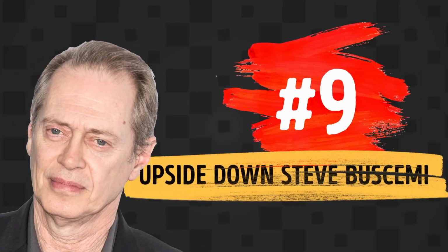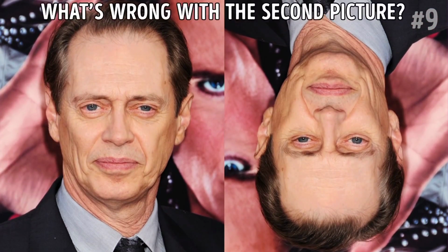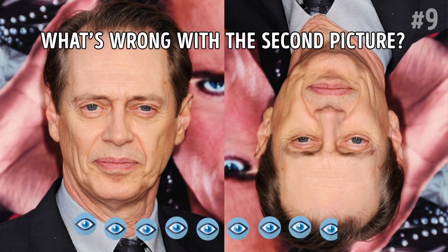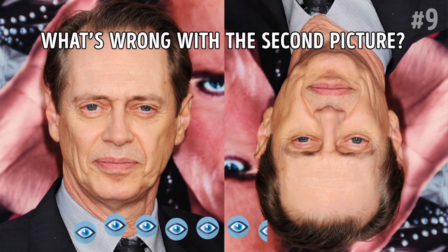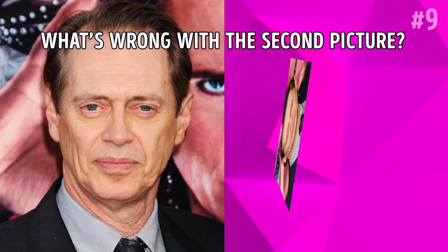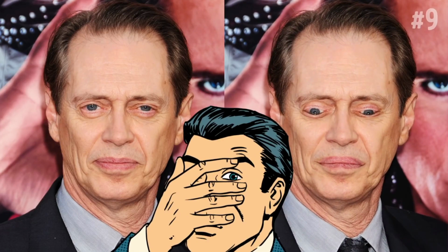Steve Buscemi. Can you tell me what's wrong with Steve Buscemi? I hope Steve is fine, but can you tell me what's wrong with the second picture? Let's try to turn it upside down. Oh no, now that's way too scary. Looks like my eyes have tricked me again.